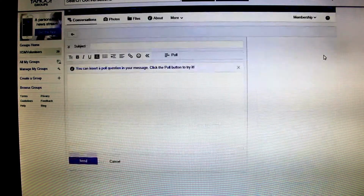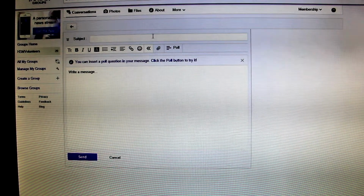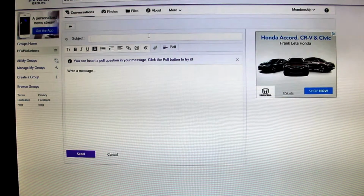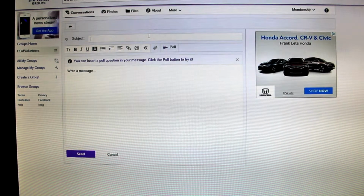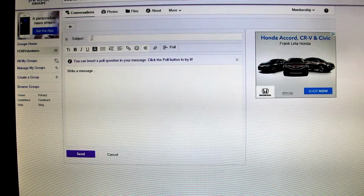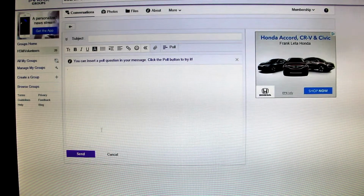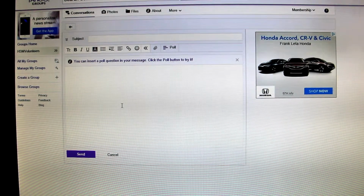If you go up here in the right-hand section, you're going to see a button that says New Topic. This is if you want to post something on the Yahoo group. So again, please remember that this will be seen by the entire group. This is not private. So you write your subject, you write your message, and you hit Send, and that will post it to the entire group.